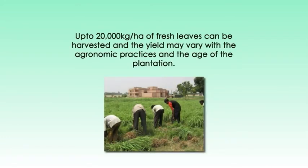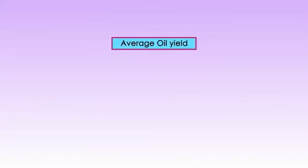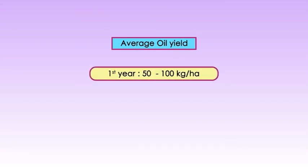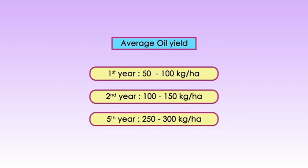Up to 20,000 kg per hectare of fresh leaves can be harvested, and the yield may vary with the agronomic practices and the age of the plantation. The oil yield can be 60 to 80 kg per hectare and 100 kg per hectare for Java and Ceylon Citronella respectively. Let's see about the average yield of Citronella oil. In the first year, about 50 to 100 kg per hectare, and in the second year, 100 to 150 kg per hectare, and in the fifth year, 250 to 300 kg per hectare could be achieved.